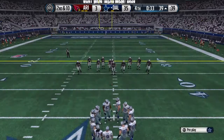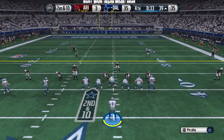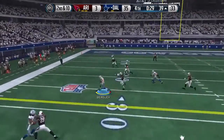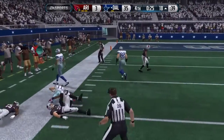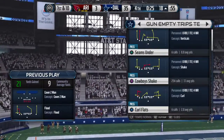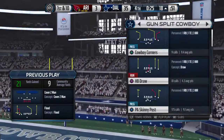Coming up, second down. Harris lined up now as a slot receiver. From the gun, Romo. Caught for the first down. Well, how about that, Jim? Not a surprise. Down the red zone one more time. They're blowing them out, and this offense has been spectacular. What will they do here? You know what? I think they'll just run it and try to end this game.